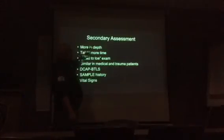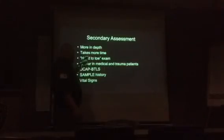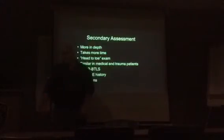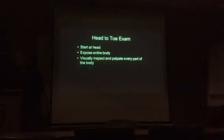So, it's important to look them over from head to toe, but you're really going to take time when you do a secondary assessment. You're going to feel everything. You're going to go over everything, because you don't want to show up at the hospital and have missed injuries that you could have fixed. So, like I said, you're going to start at the head. You're going to expose the entire body, and you're going to palpate every part of the body and check for any injuries or anything that's wrong.